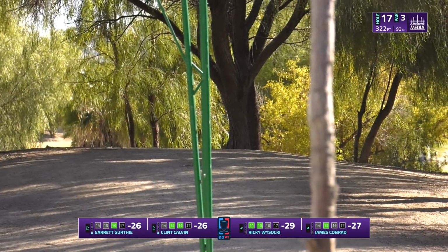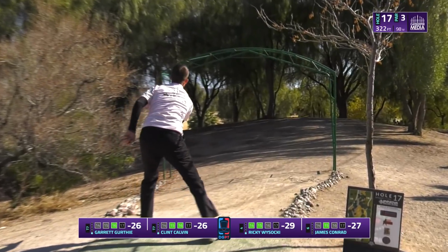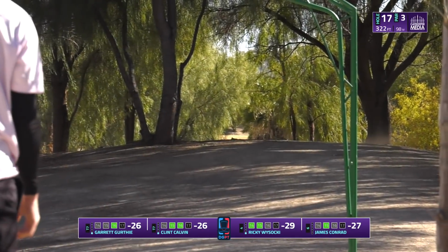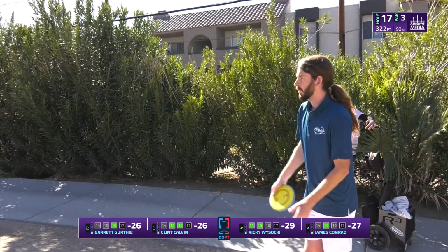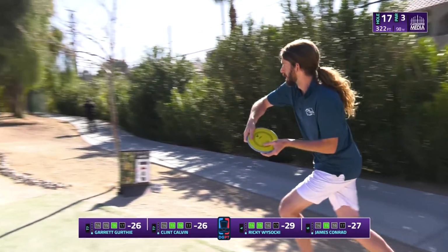Garrett does exactly what you had just mentioned, and I think that's going to be out of bounds in the corner by 18's tee pad. Oh, that was so close to perfect. He had the nose angle, he had the turn and the stability, and it just hit the top of the hill.